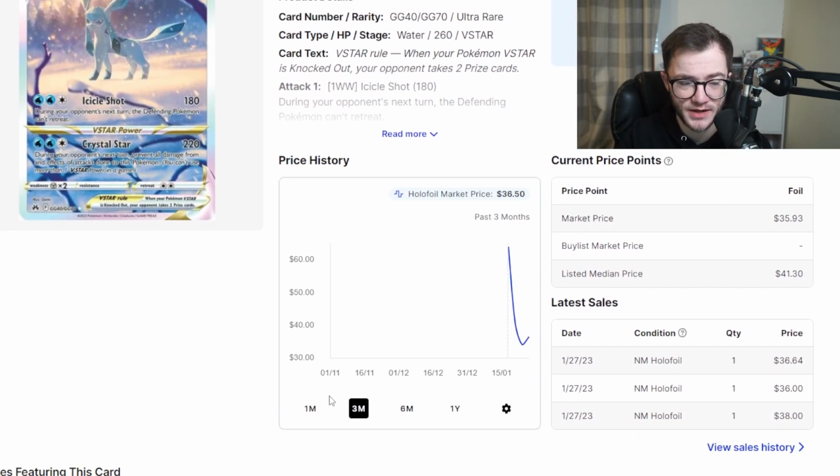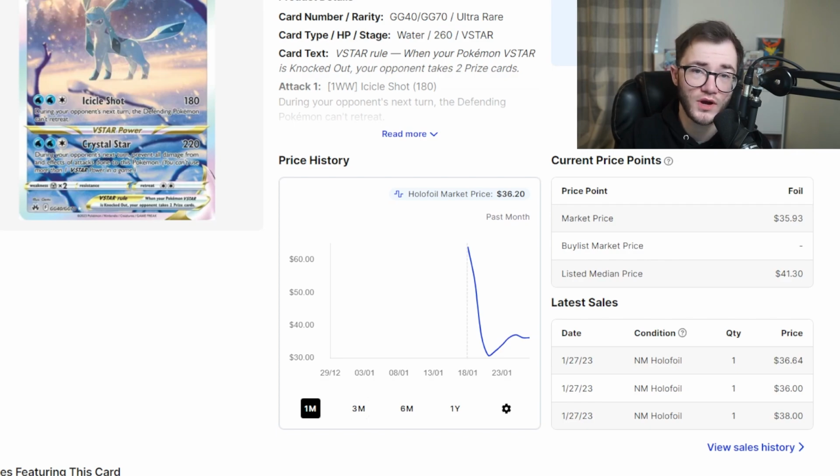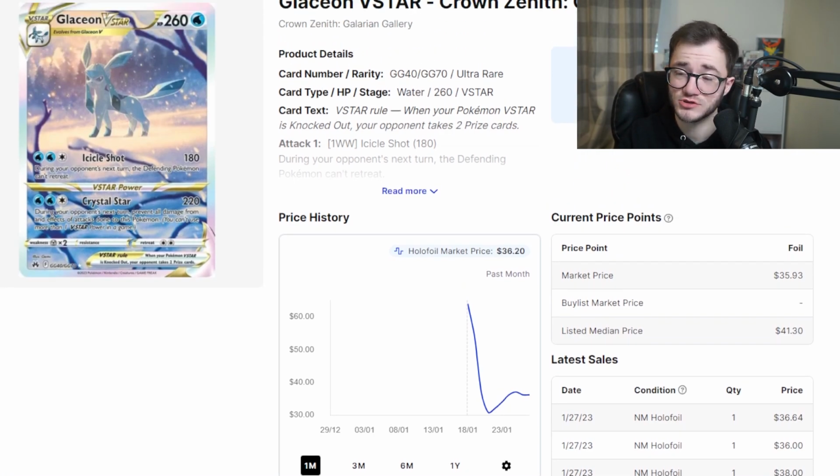This one is bouncing back just a little bit, not a huge amount, but it did drop to around $30, and it's sitting around $36 right now. Not quite as strong as the Leafeon, but again, Glaceon, tough card to pull, gorgeous looking card. It looks stunning in my opinion. It's holding strong, not quite the $40 mark, but it is bouncing back. Again, you don't see that often with new sets. It was nice to see that, and Crown Zenith is proving to everyone that it's going to be a really strong contender moving forward.